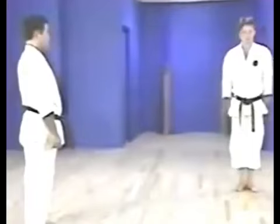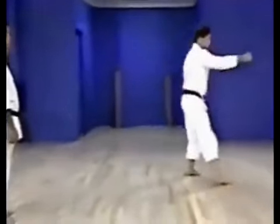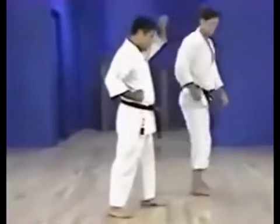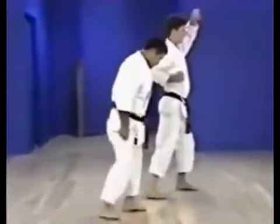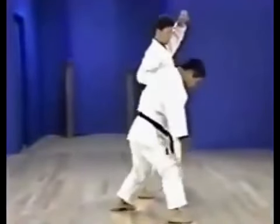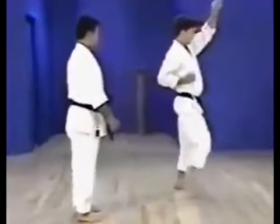Now, Master Higaonna will demonstrate the important points to look for when instructing students in Gekisai Daini Kata. The rear foot steps straight through, not step through in a circular motion. Transfer the body weight forward onto the front leg. The front foot is turned in slightly.